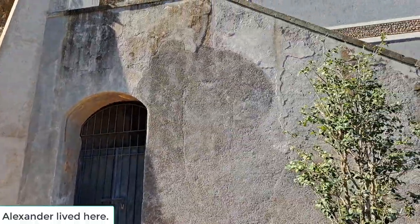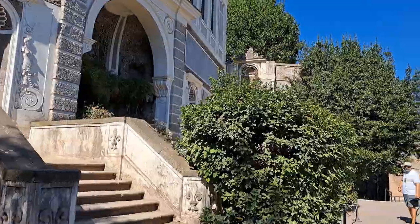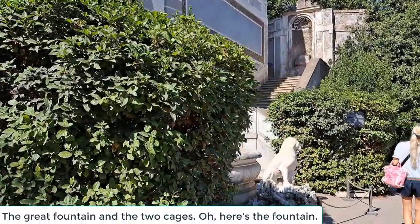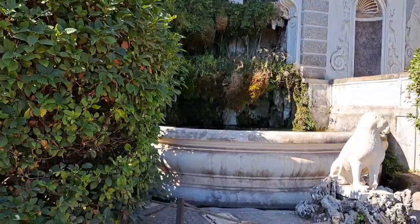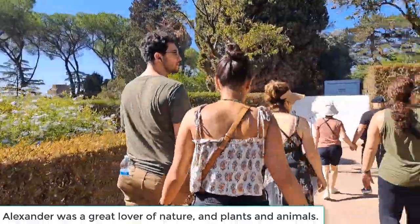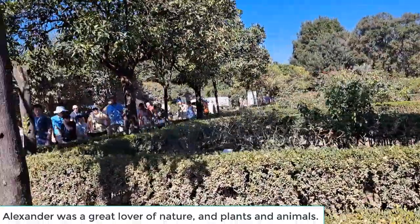Alexander lived here. The great fountain and the two cages. Oh, here's the fountain. Alexander was a great lover of nature and plants and animals. Big garden down there.